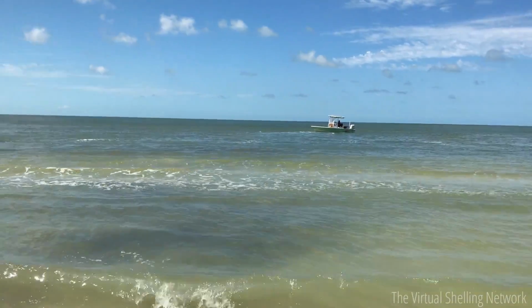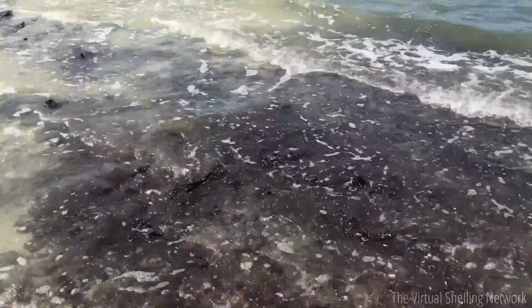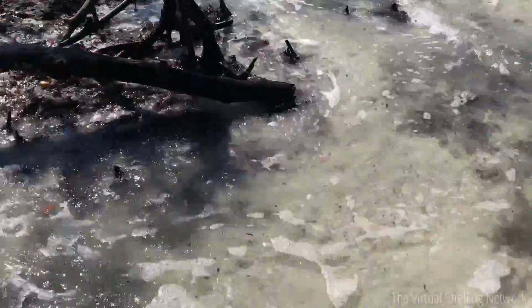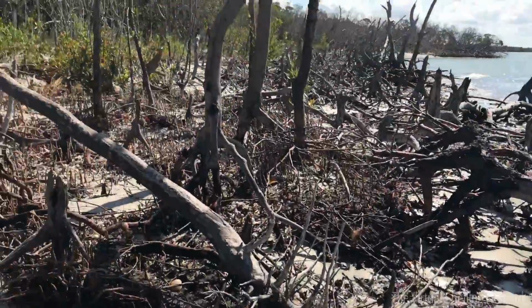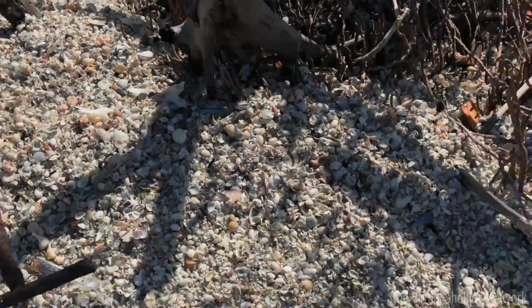Hey guys! All right, so we just jumped off of the Treasure Seeker Shell Tour boat. This is just such a fun place to shell. I love coming out on shell tours because you're able to get to places that you normally would not be able to get to shelling. So let's see what we can find up in this shell pile here.